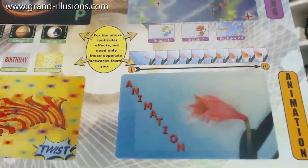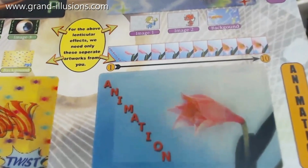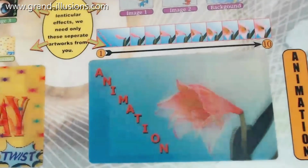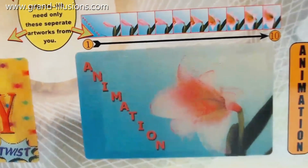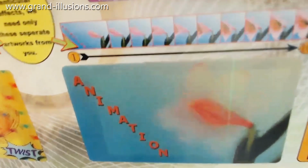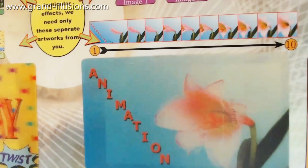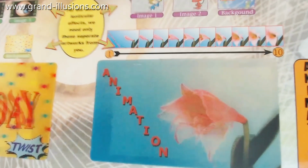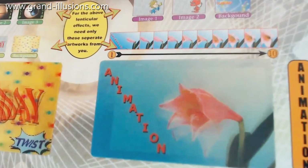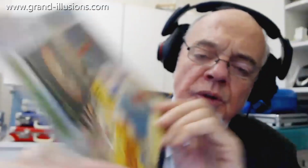It starts as a little bulb like that. Let's see if I can get into focus again. And then as I slowly move it, it opens up and expands into a full bloom. Oh yes, beautiful. And it goes back into a tight bulb again. It's astonishing to get so much richness and depth and interest just from a single card. And the last one is called Twist.